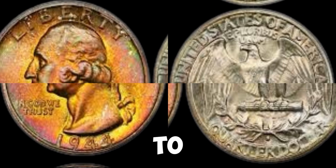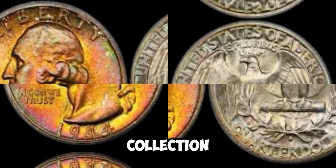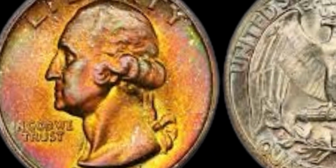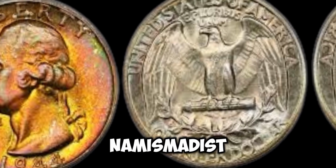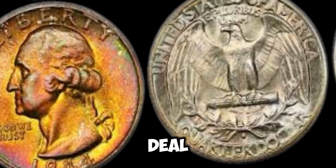If you're lucky enough to stumble upon a 1944D/S Washington quarter dollar in your collection, you'll want to take some steps to ensure its authenticity and condition. First, make sure to have the coin authenticated by a reputable numismatist or grading service. This will help confirm that you have the real deal in your hands.